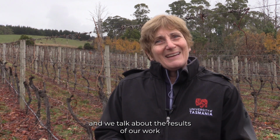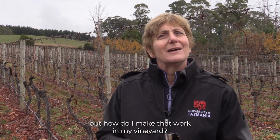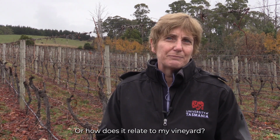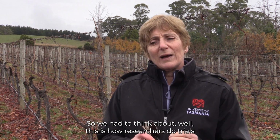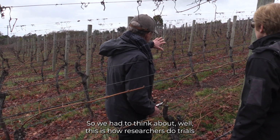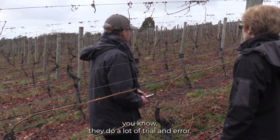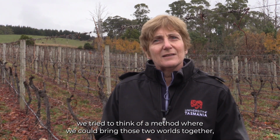our work. But I would know that as those growers left the meeting, they'd say, well, I've seen the results of your trial, but how do I make that work in my vineyard, or how does it relate to my vineyard? So we had to think about, well, this is how researchers do trials, and we know that growers are trying things all the time. You know, they do a lot of trial and error. So we tried to think of a method where we could bring those two worlds together.